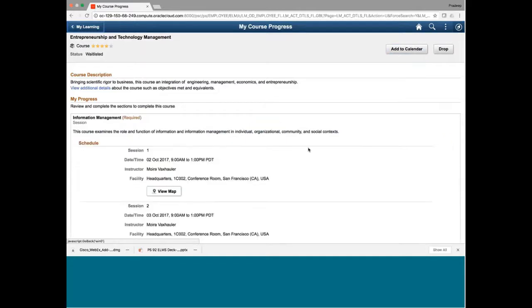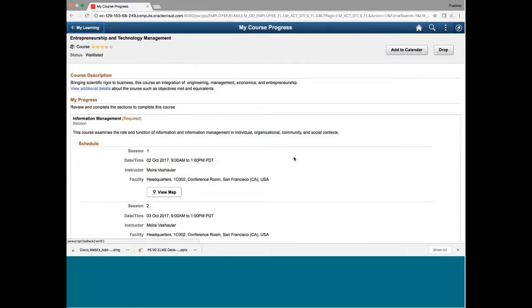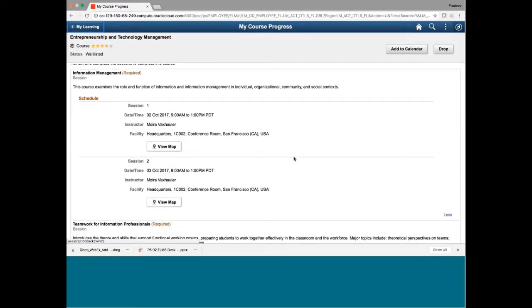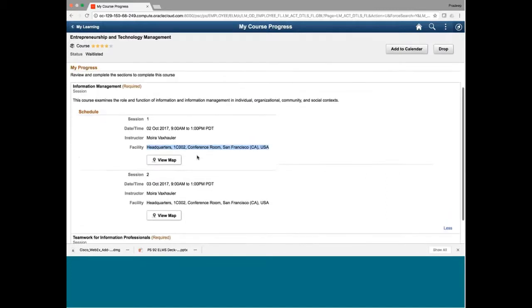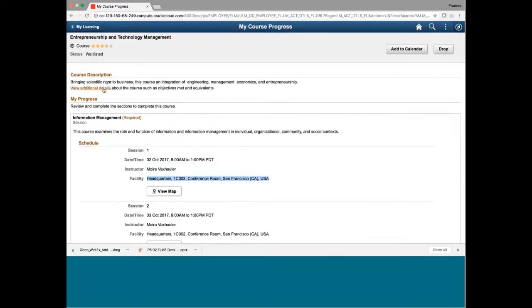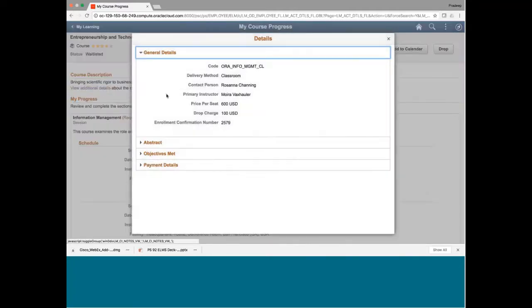If you hit more, you see what kind of sessions you have in those courses, on which date, who the instructor is, and what location the training is going to be provided at. If you want to see the map information, you click view map. It's not integrated now, but you can integrate it at a later stage.